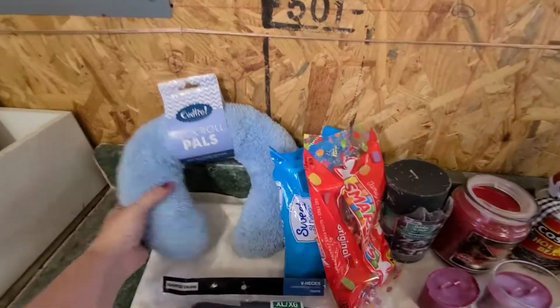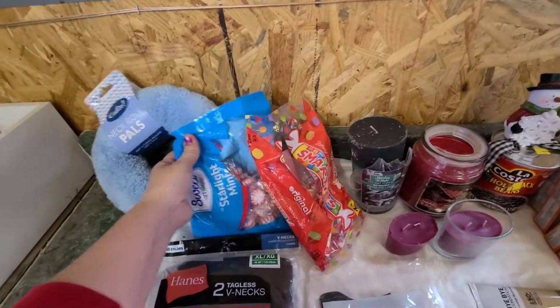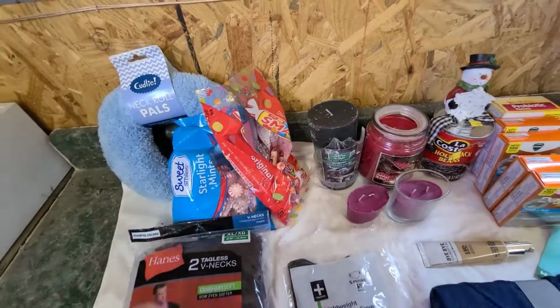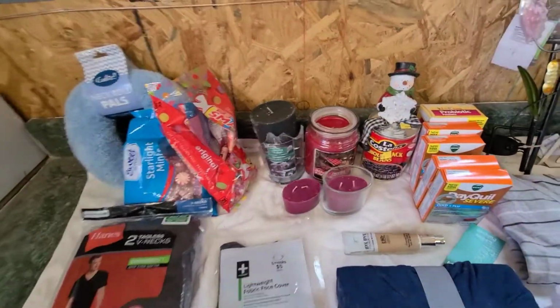But there was this neck roll thing in there. It's like a travel pillow. There was two things of candy. These are just mints, and these are Smarties. They're open, but the candies are individually wrapped, and they were in a bag. There was nothing leaking or anything in the bag, so those should be perfectly fine.